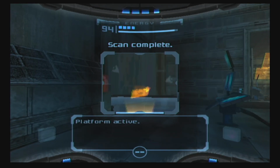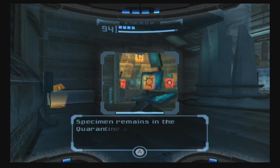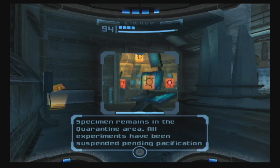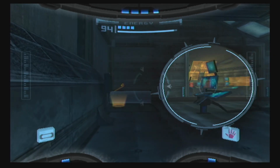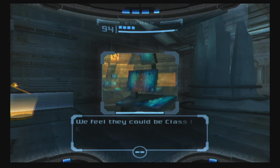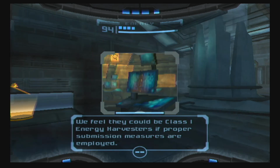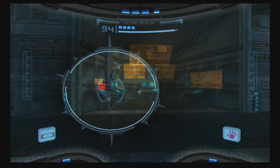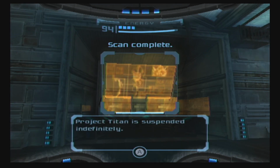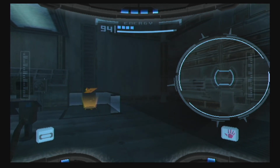Elevator operational. East quarantine cave has been secured. Specimen remains in the quarantine area. All experiments have been suspended pending pacification of area. Metroids infused with phazon strain vertigo are thriving. We feel they could be class 1 energy harvesters if proper submission measures are employed. Project Titan is suspended indefinitely. Security breaches resulting in massive casualties have occurred. Access is strictly prohibited until further notice.